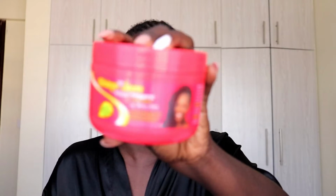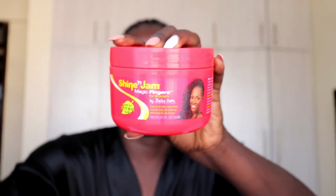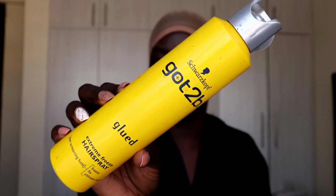I'm going to do the bulk up method now. Let me be sincere with you, I don't like doing this because it takes a lot of time, but I want my hair slayed. So first thing I'm going to do is just lay down my hair using this gel. In this wig cap that they sent me, and just put it all in. Next, I'll just go in with this glue.